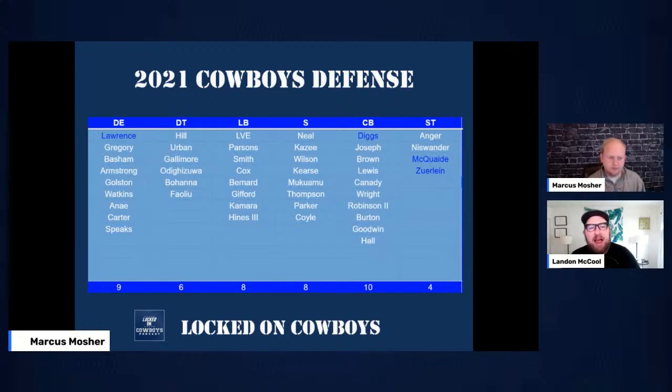And to be fair, I went by the Cowboys roster on a lot of this, so some of this may not be completely accurate to their position. Like Watkins, for instance, he definitely will spend some time inside. Oh, without a doubt. Guys like Golson, he could do some inside-out stuff as well. I actually had Urban technically listed as a defensive end, but we have him listed as defensive tackle simply because we think that's likely what's going to happen there.